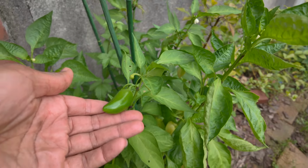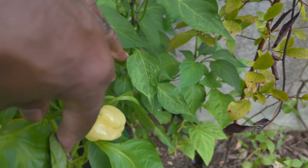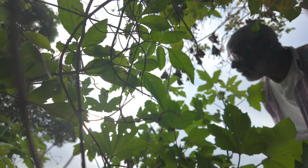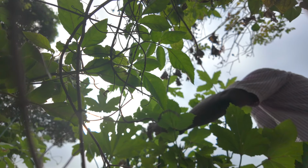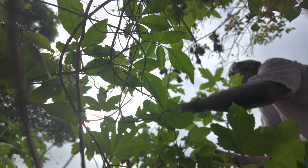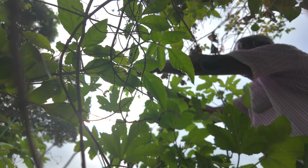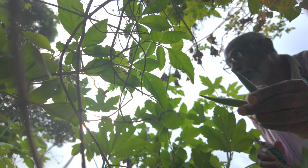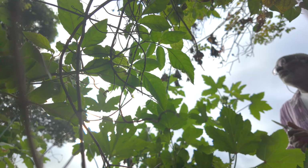Alrighty, how are we doing here? These look great. Very good, very good. Looks like we've got some okra that can be harvested. Very good. So it looks like just these two today. That's good. Got plenty more in the fridge.